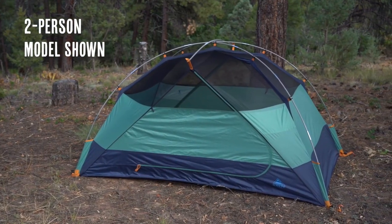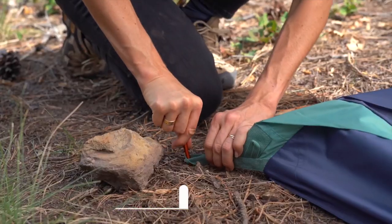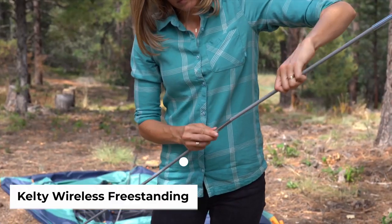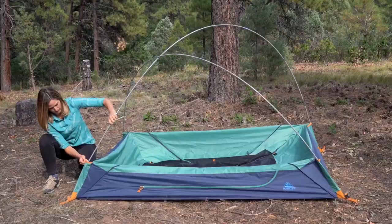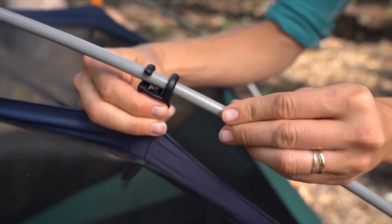This tent comes in a 2-person, 4-person, and 6-person model and sets up lightning fast. To get started, stake out the corners. Next, assemble the poles, making sure that each of the segments is fully seated in the ferrule. Now place the tips of the poles into these quick corners, which will hold the poles up while you clip the tent body into place like this.